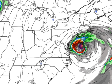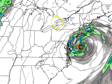And then we go to the next frame here, and this system's going to start to consolidate and die out a little bit. Its worst point is going to be overnight on Sunday night. This is now looking at early Monday morning. Maybe some showers and some feeder bands moving around the system here will get into southeastern PA, maybe northern New Jersey. But that's really the extent of how far west this gets. If you're up in the Poconos, I wouldn't worry too much. Keep an eye on it, but don't worry.